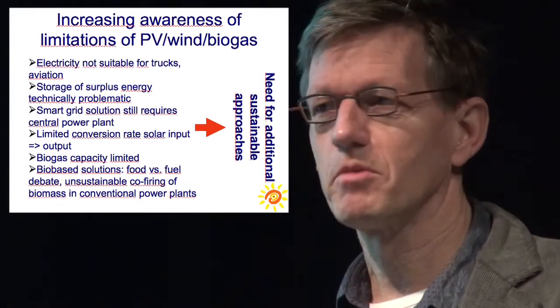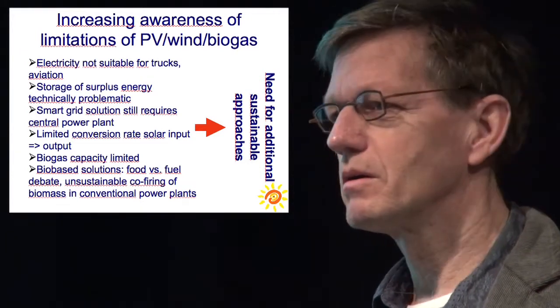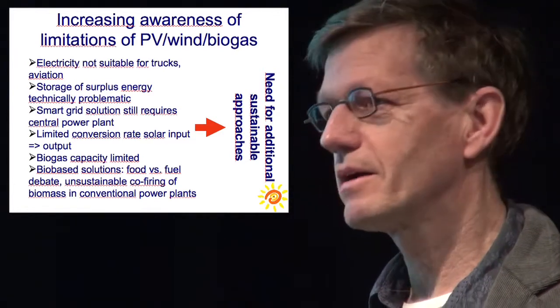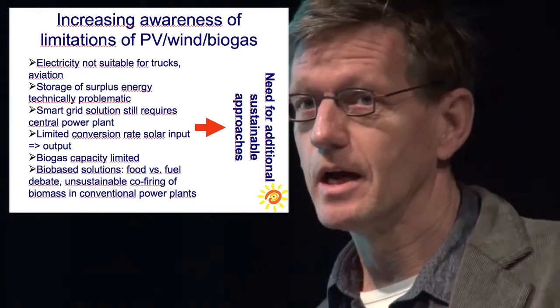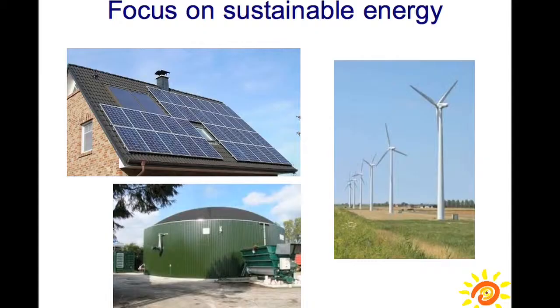In addition, we still had a system of several coal power plants where we used co-firing with biomass, and actually we already knew when we started that this was not a sustainable solution. So we were convinced that we were in need of additional sustainable approaches to reach our goal. The ultimate goal was to go for 100% renewable energy.